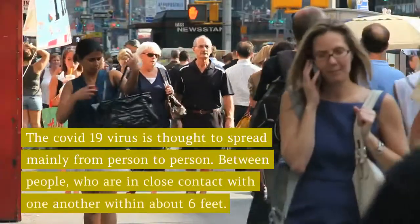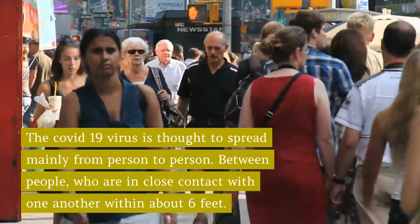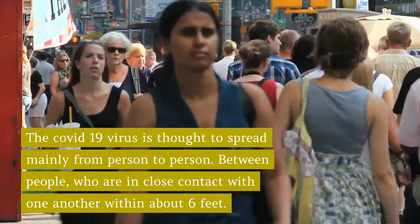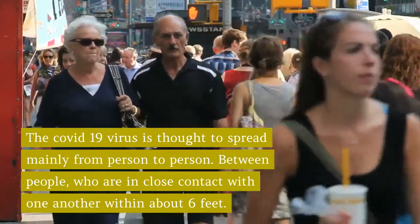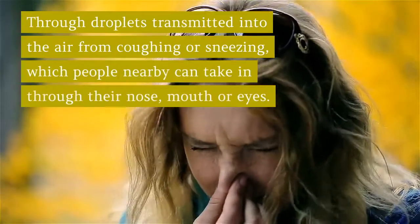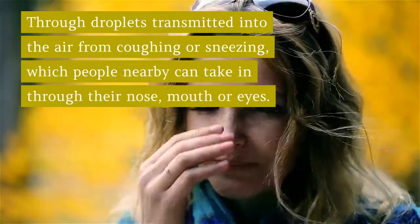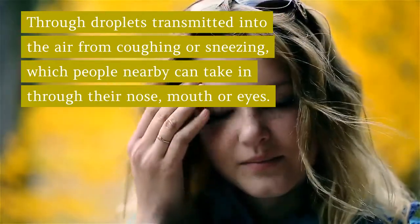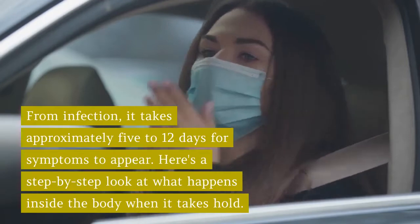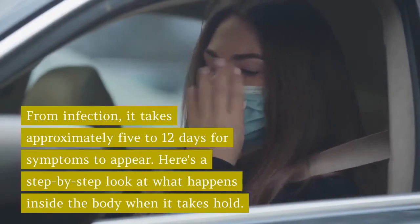The COVID-19 virus is thought to spread mainly from person to person, between people who are in close contact with one another, within about 6 feet. It spreads through droplets transmitted into the air from coughing or sneezing, which people nearby can take in through their nose, mouth or eyes. From infection, it takes approximately 5 to 12 days for symptoms to appear.